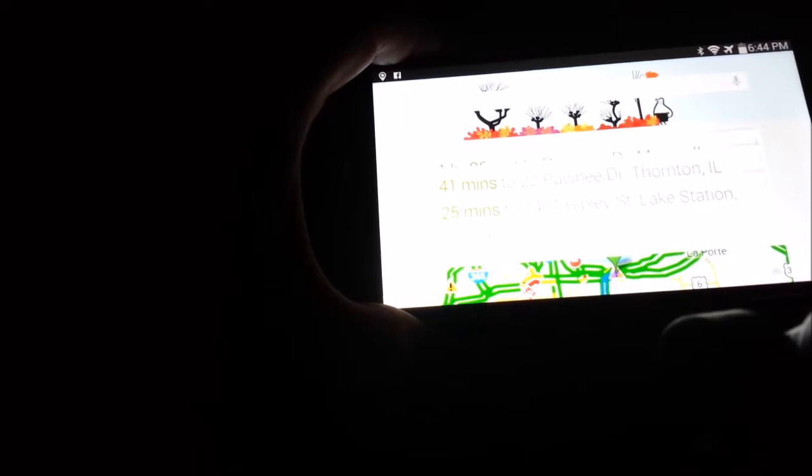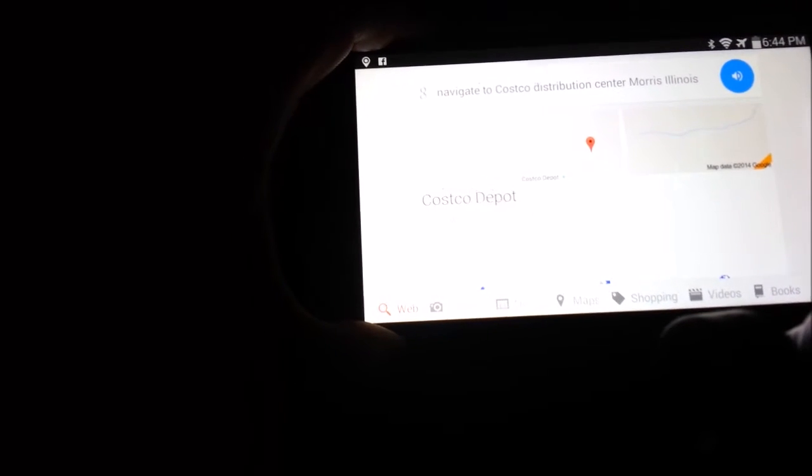I'm going to go ahead and simulate what the Bluetooth mic will do. Just say, "Okay, Google, navigate to Costco Distribution Center, Morris, Illinois." Here is Costco Depot near Morris, Illinois.